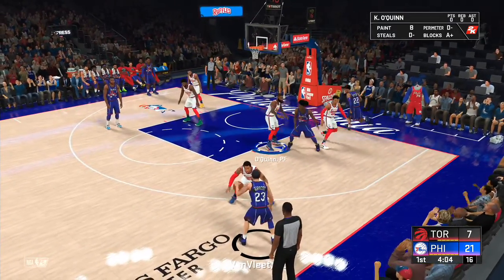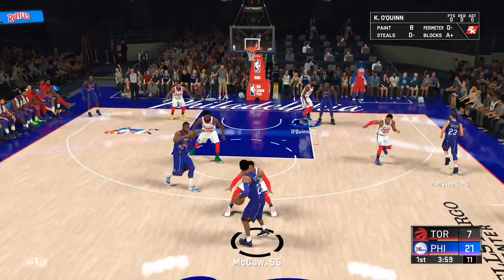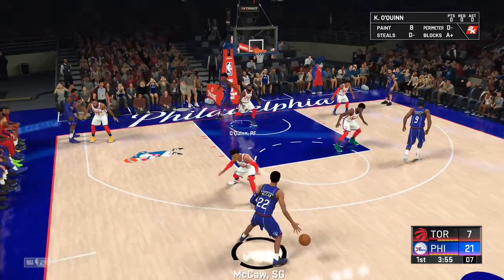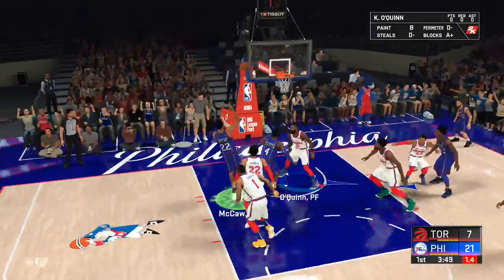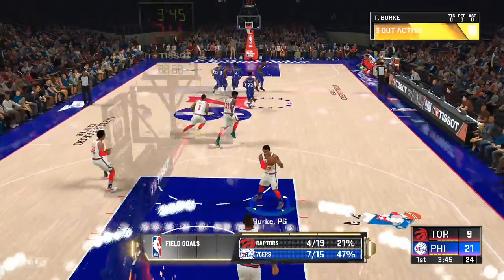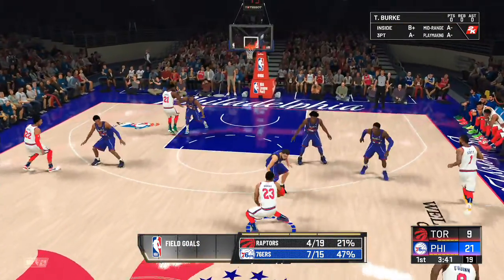Now here's Van Vliet. Burke covering. There's the pass to McCaw. Sweet little floater. Boy, that's beautiful touch on the floater. And let's remember, not everyone has that shot in their arsenal.